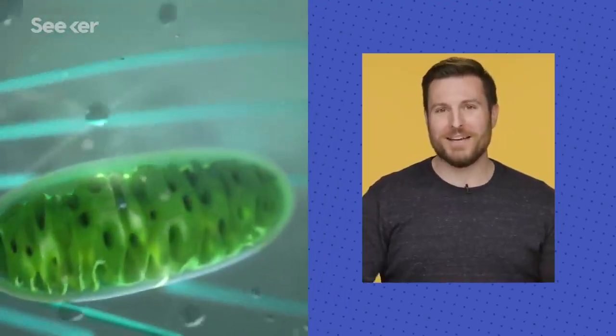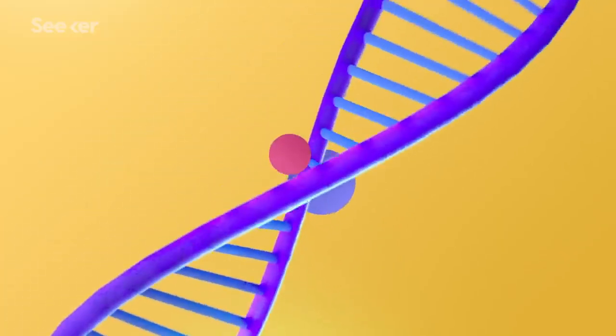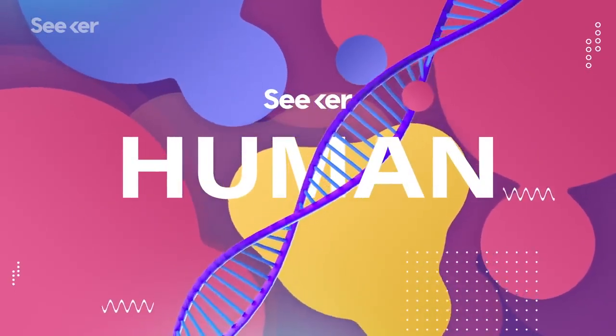That whole powerhouse nickname came from the mitochondria's energy production capabilities, but it's so much more than that. Today, we'll go over how this little powerhouse powers our cells, where it came from, and some new research that you probably didn't hear about back in your middle school textbook.